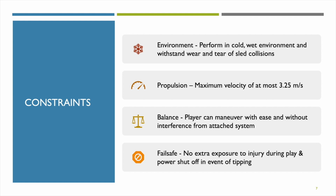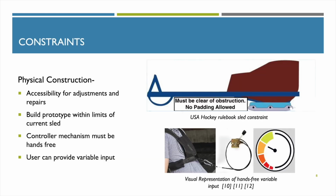The unit must also notify the user if it does not work properly or if the battery is critically low. In the event of tipping, power should shut off, protecting the user and other players from injury. In adherence with USA Hockey official rules of sled hockey, there can be no obstructions between the front of the sled and the blades, as can be seen in the top right picture.